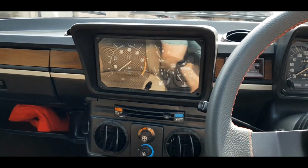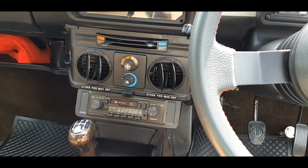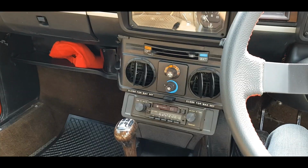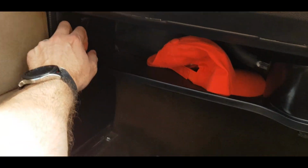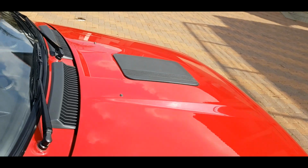The reason I opted for a GTV6 was that I definitely wanted air conditioning as well as fuel injection. I just want to open the bonnet here so I can show you guys the engine bay.